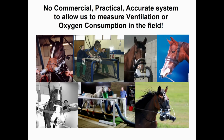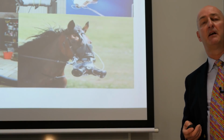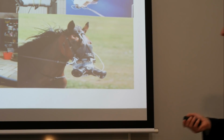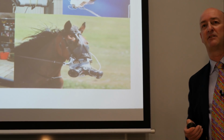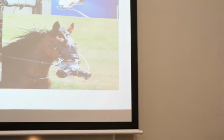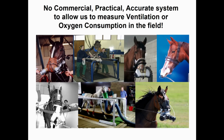This is the quad flow, or an early version of the quad flow system that Rob Curtis was talking about. This is the nearest we've ever really been to a commercial system. This was a system made by a company called Cosmed, who make the human systems. It works at kind of like slow canter, doesn't really work at high intensity exercise, not a very practical system to use, not very straightforward to use. So we could really do with some sort of affordable, accurate, practical technology to measure ventilation and gas exchange in horses in the field environment.